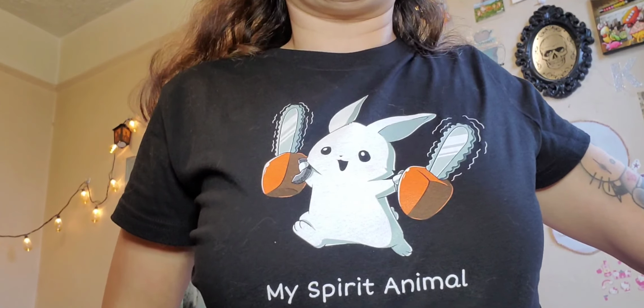And if you're wondering what my shirt is, it is a rabbit holding chainsaws, and it says "my spirit animal." I just thought it was cute. I bought it from a place called Tea Turtle. They have the cutest little graphic tees with different animals. I bought a boba cat shirt, a cat drinking boba, a fox eating ramen, and a shirt with a cat that knocked over a tea kettle and says, "Did I spill the tea?" And I bought some other shirts from them another time.